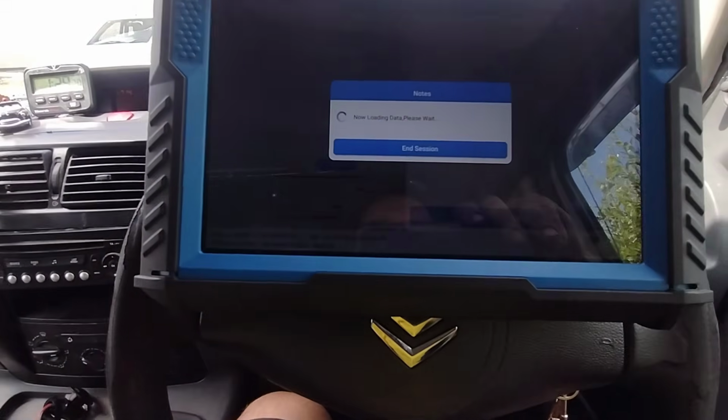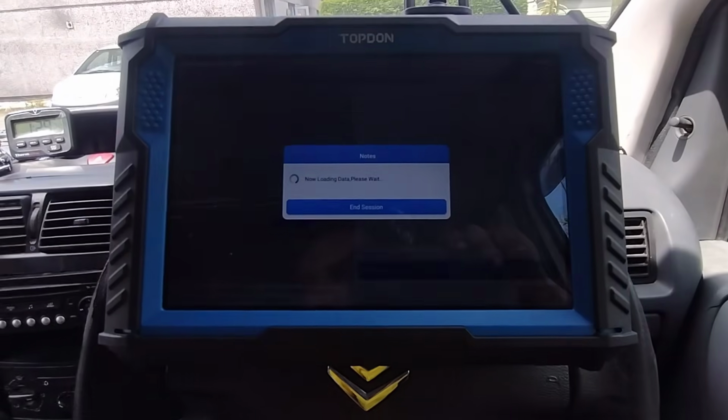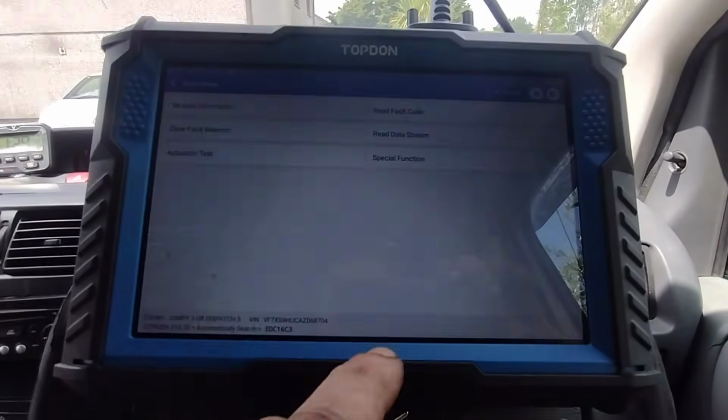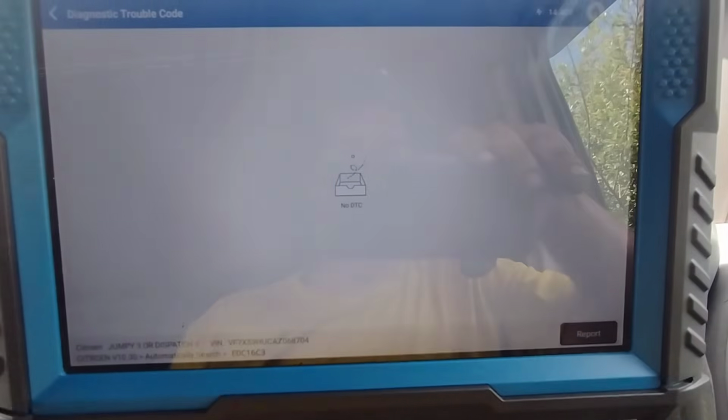Let's see what we've got going on. But like I say, it drives fine on the road. So even sat here, which might be worth me remembering in the future, read the fault code, no fault code. That's what we want to see. Once again, happy with it. The scan tool's good. I'll keep using it so you can see what it can and can't do.